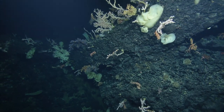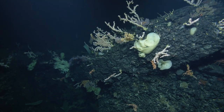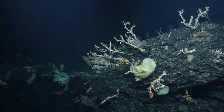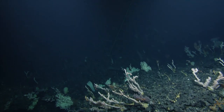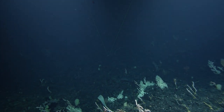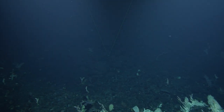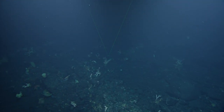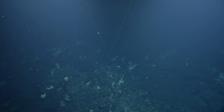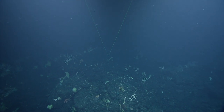That was the first time I've ever seen it, not in a textbook. In a textbook, it's a high-low class type. Did you guys notice if there were any organisms growing on it? No. There was like a sponge or two, barely. But there wasn't much on it.